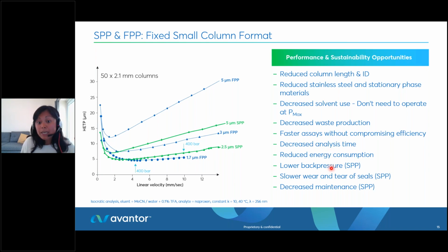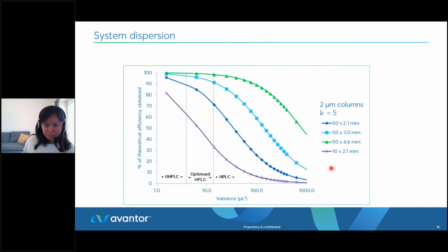On a per injection basis, again, you can decrease the analysis time with these column formats and a faster velocity. If you shut down the system after the sequence is completed, you reduce the energy consumption. And specifically related to the SPP columns, there is lower back pressure, a slower rate of degradation with respect to the seals and the moving parts, and also a decreased frequency of maintenance.